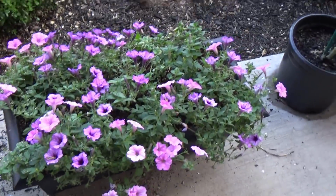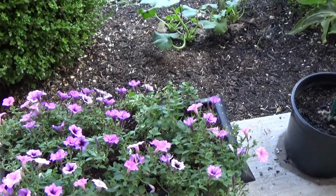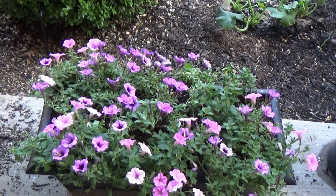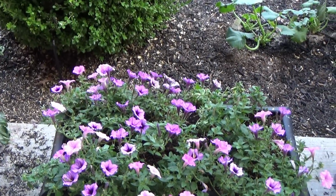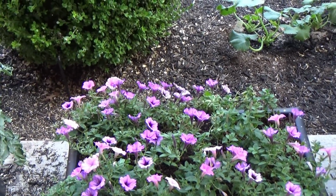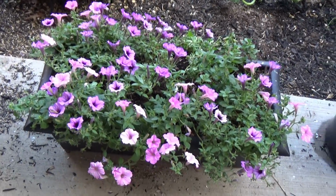However, my pink and purple ones on this side are doing pretty good. I am having to weed some of these out. They are not looking good either. But again, like I said, I'm not taking any out. I'm not adding any. Whatever dies, dies, and that's going to be the rest of it for this year, folks.